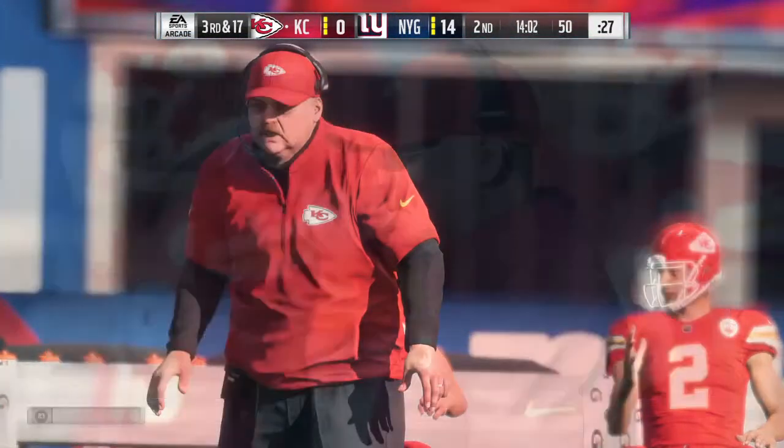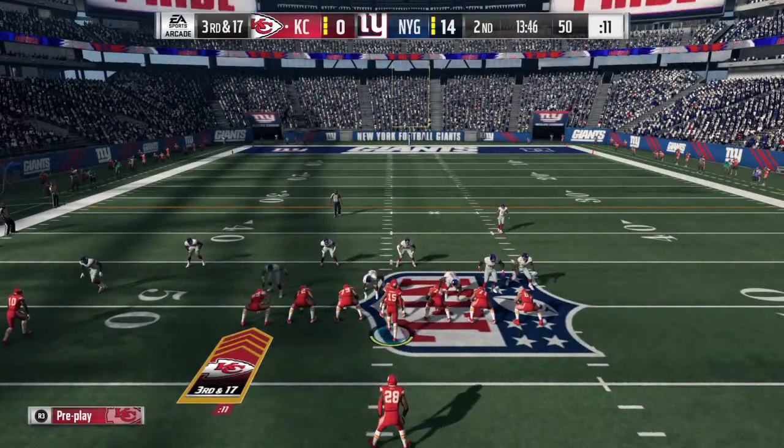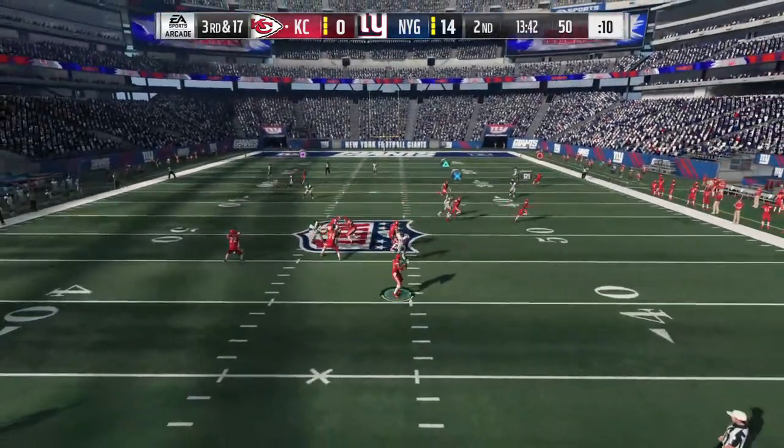I'm starting to feel for that quarterback back there. I mean, you know me. Normally, don't have a lot of empathy for the QB, right? In this case, definitely. He's been under constant duress this entire game. I don't know how he's surviving back there.